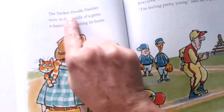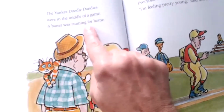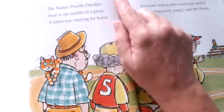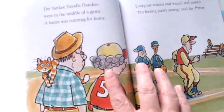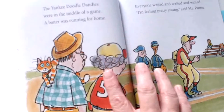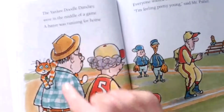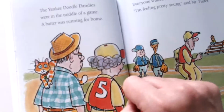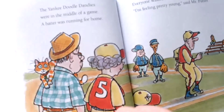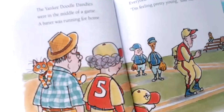The Yankee Doodle Dandies were in the middle of a game. A batter was running for home. All right, friends, I want you to stop and jot. How do you think Mr. Putter feels about playing baseball? So stop and jot. I want you to write something on your post-it note. Go ahead and pause and do that.